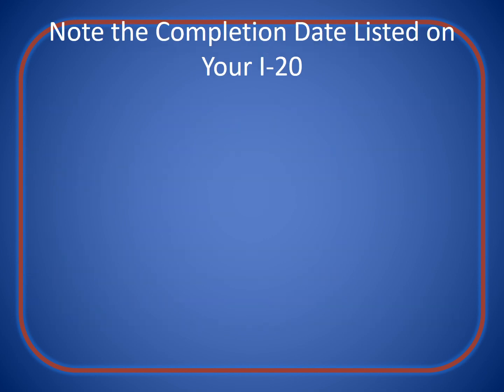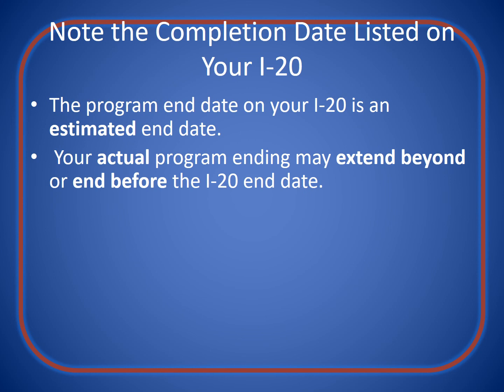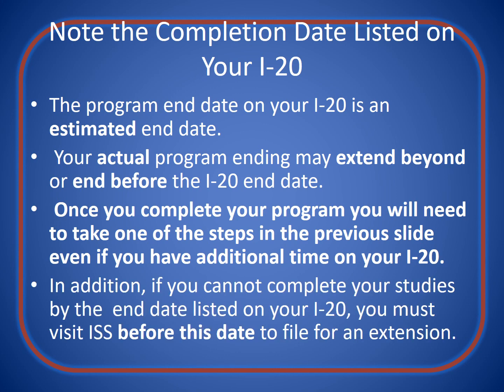Note the completion date listed on your I-20. The program end date on your I-20 is an estimated date. Your actual program end date may extend beyond or end before the I-20 end date. Once you complete your program, you will need to take one of the steps in the previous slide, even if you have additional time on your I-20. In addition, if you cannot complete your studies by the end date listed on your I-20, you must visit ISS before this date to file for an extension. Failure to do so could mean termination of your immigration record.